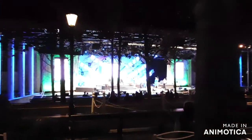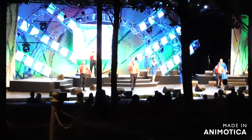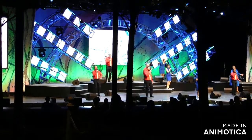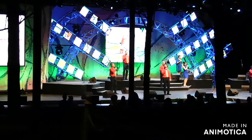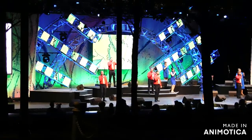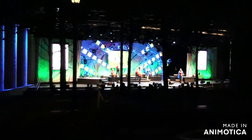I'm gonna stand right here for a second. This is the American Theater, where they usually do performances for the concerts and everything. They're actually sitting there performing, which is cool. Now let's go and see if the American Adventure is still open. How about we go check it out?